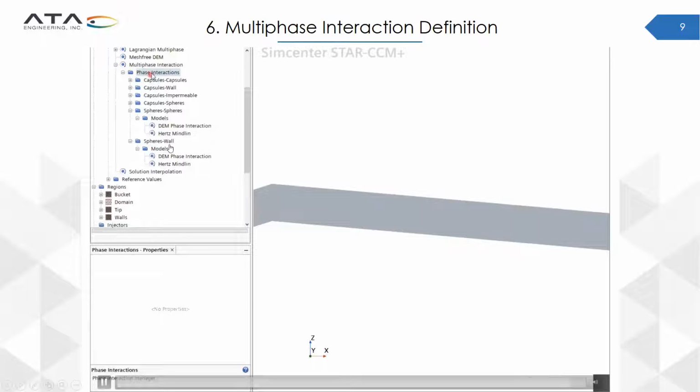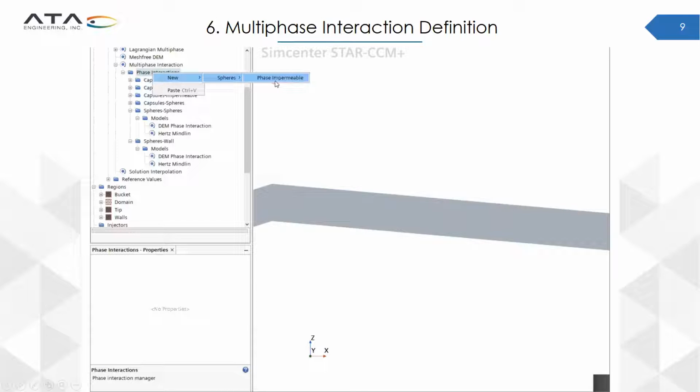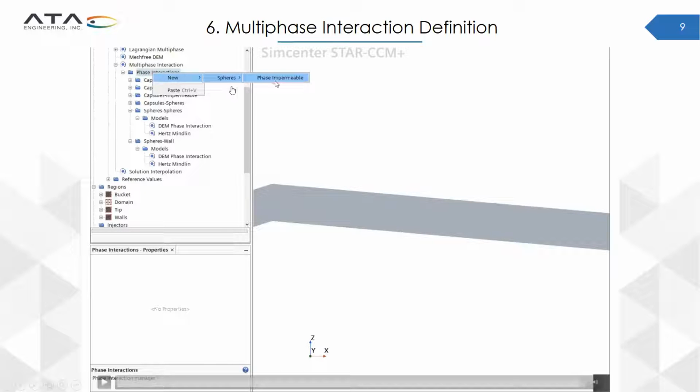So then I created another interaction for the spheres with the wall, and the only one that remains is spheres versus the impermeable region, but I haven't set up anywhere that that's possible within the calculation, so I don't need to set that up. If I'd not set up any of these interactions and you tried to run the calculation, it wouldn't work, because it would know that interaction was possible and wouldn't run. But because this interaction is not possible, we don't need to bother setting it up.